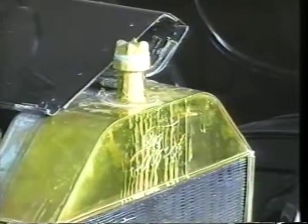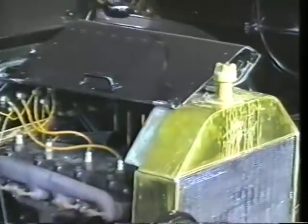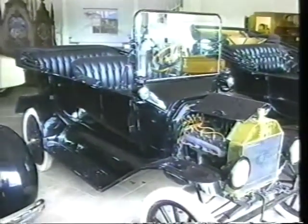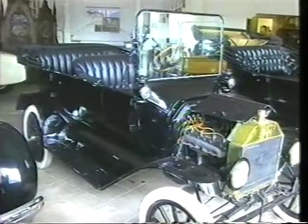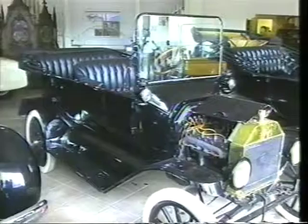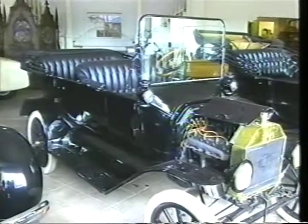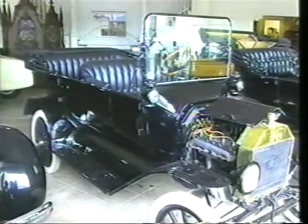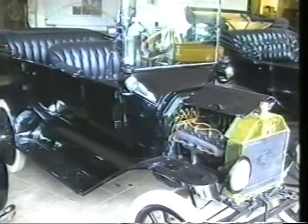Now, the Ford that we're looking at right here looks like it's been absolutely completely restored from top to bottom. Yes, it has. And where did this come from? Actually, this was part of the Harrah collection in Reno, Nevada. And it has been completely done, and it's done very authentically. It's a very nice, authentic car.